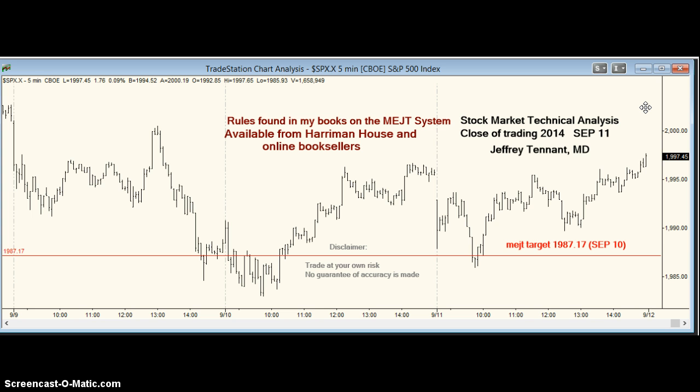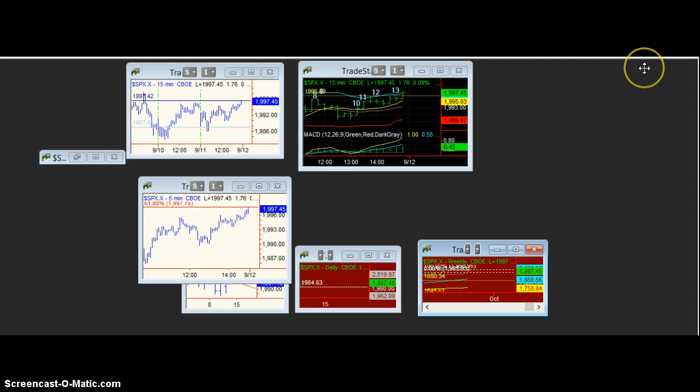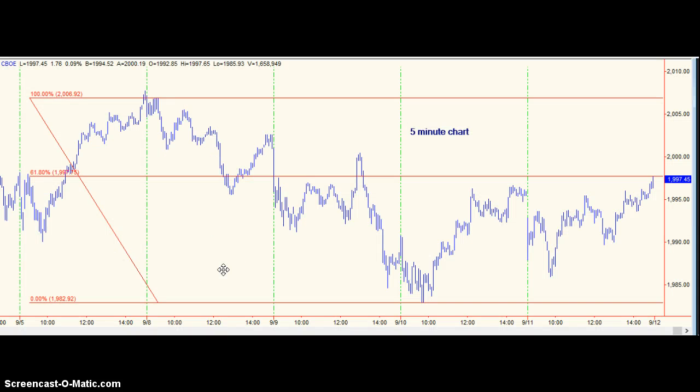Let's see some other reasons why I think that's a reasonable expectation for tomorrow. There is incredible resistance at today's high. Here's part of it. If you measure not from the exact peak but from the subsequent peak, you'll see we have a 61.8% retracement.